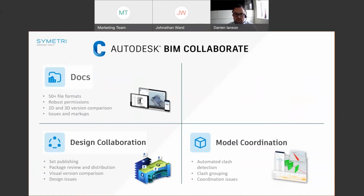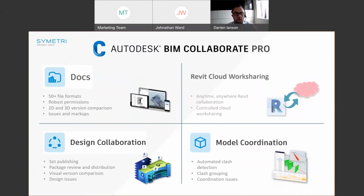Then we've got the design collaboration module, which gives customers a high degree of control over how and with whom their project data is shared, as well as the unique ability to see all changes from version to version. And then we've got the model coordination module, which gives customers automated 3D clash detection capabilities and integrated coordination issue management tools. So once we flick on the Collaborate Pro piece, that enables Revit Cloud Worksharing. So that's anytime, anywhere Revit collaboration and control, cloud worksharing. And that also applies for Civils and Plant 3D.